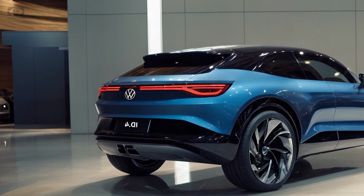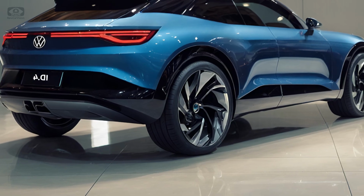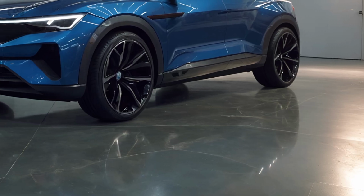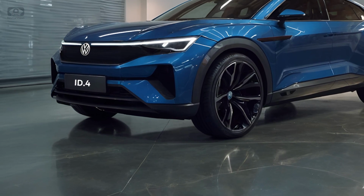At its heart, the 2026 ID.4 is a clever play. It keeps VW's bestseller competitive until the next gen hits. You get cooler design, smart tech, and a solid interior for familiar money. No endless waiting, just an improved EV you can drive now.